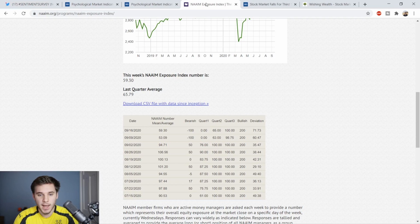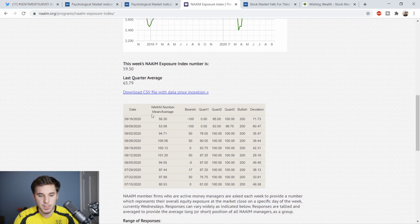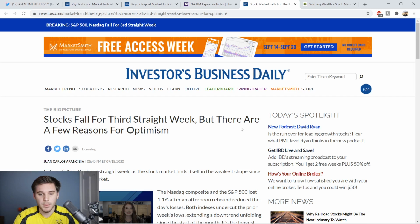And also taking a look at the exposure index, you can see that we're still in the 50s, which is a good sign. So overall, in terms of sentiment indicators, there still is some room to move down before we really get a lot of fear back into this market. So with that covered, let's go over to the IBD Big Picture article.